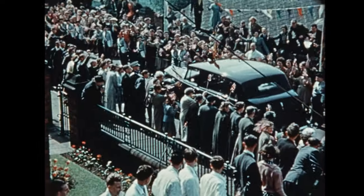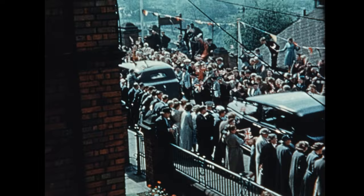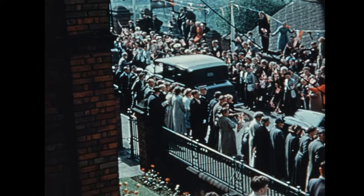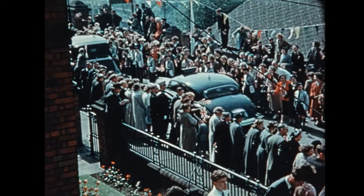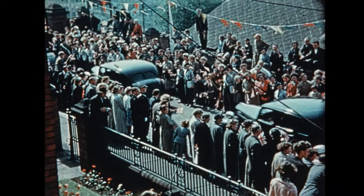Standard flying, down the road which will henceforth be called the Queen's Drive. Through the crowds who will always proudly remember this great and wonderful day.